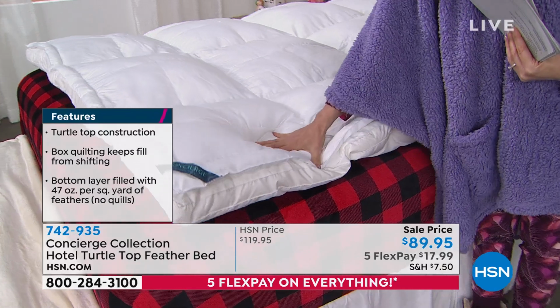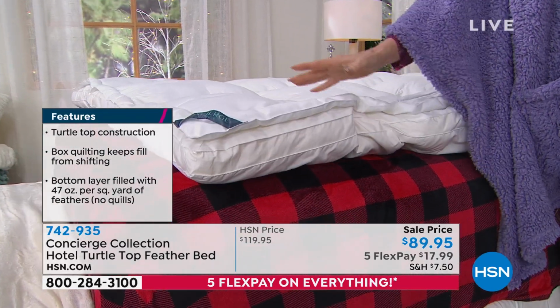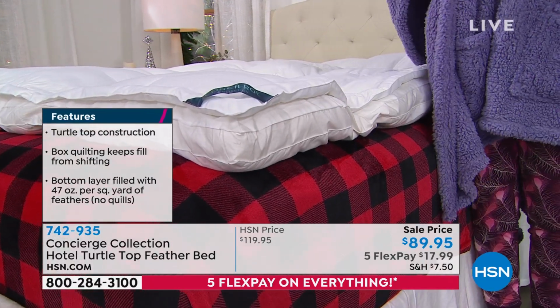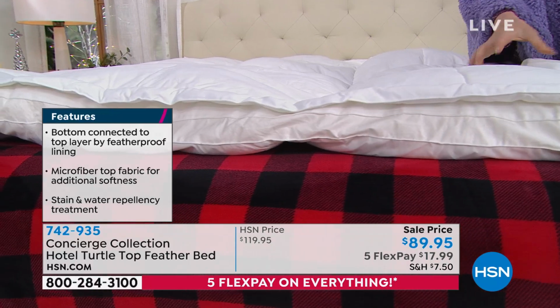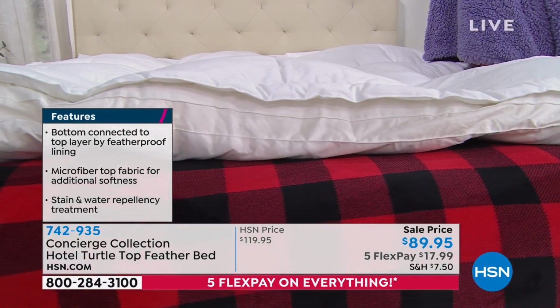But one of the things that differentiates this from other feather beds is the price. If you search feather beds, you're gonna start at about $250. This is $89.95. It's a great sale price, $30 off of our HSN price, and that's the price for a twin, a full, a queen, a king, or even a California king.